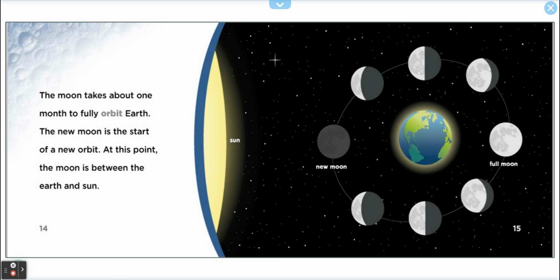The moon takes about 1 month to fully orbit Earth. The new moon is the start of a new orbit. At this point, the moon is between the Earth and the sun. So here we have the sun. New moon, it's in the middle. Yes, it's between the sun and the Earth.